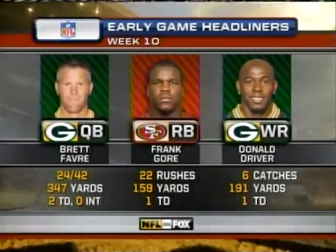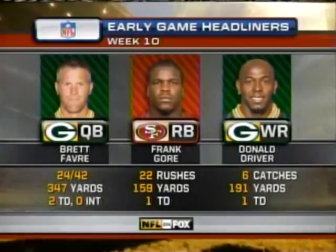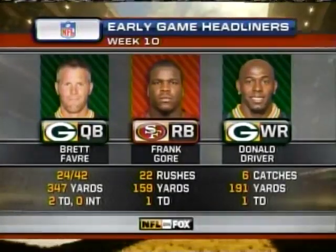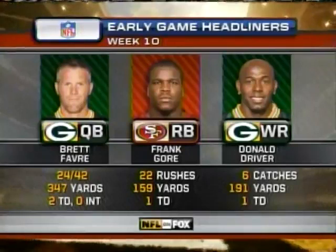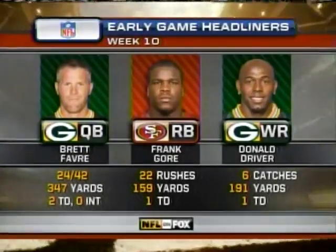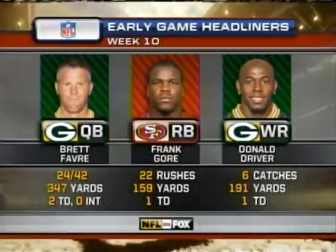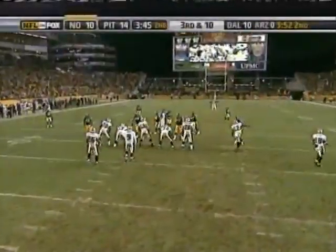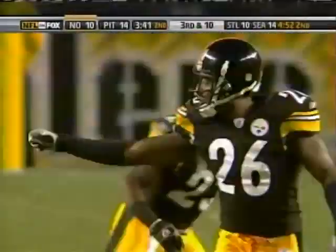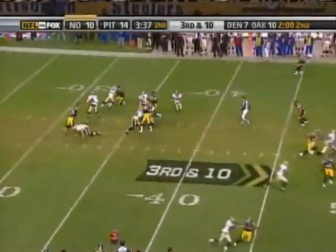Another early game look at the Brett Favre Green Bay Packers. Now here's Green Bay. They go in and they win in Minnesota. This league is getting more and more difficult to figure out week to week. Frank Gore with a big day as San Francisco wins. And Donald Driver, a guy Brett Favre hooked up with all day long. So Favre and the Packers get a win over the Vikings, who are now under 500.